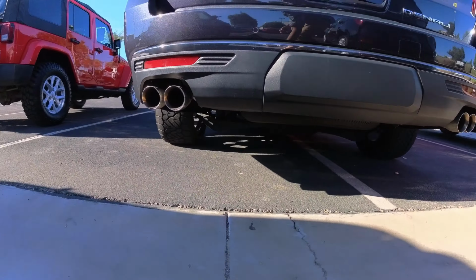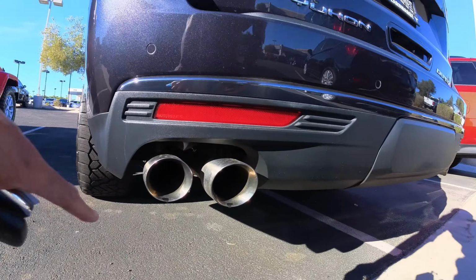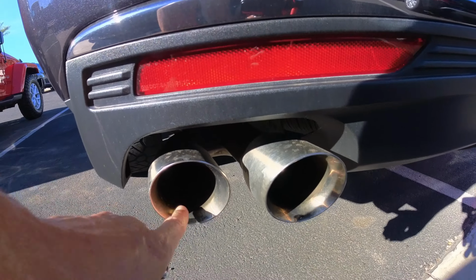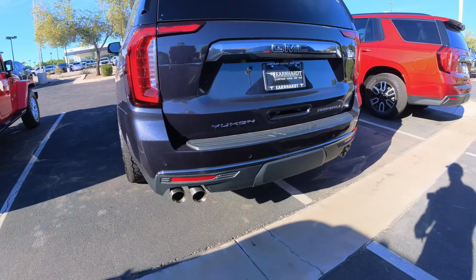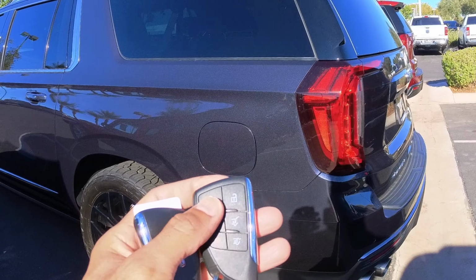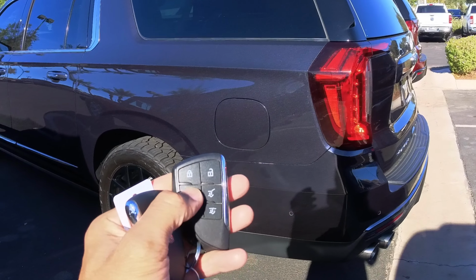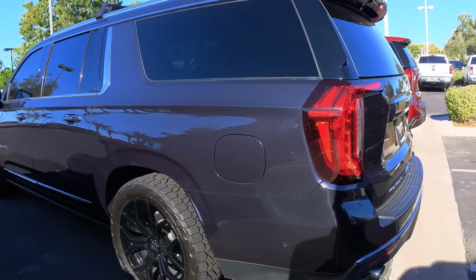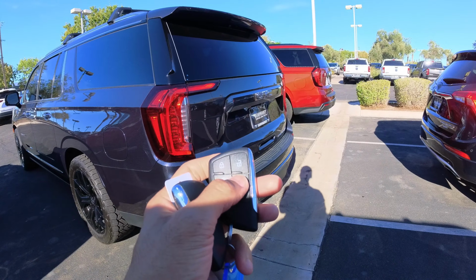Now, I'm not sure if this is the stock exhaust or aftermarket exhaust, but it definitely looks aftermarket just because it's got the little perforations in there. This looks kind of like something out of a Corvette, but then again, that may be an exhaust that comes with the Ultimate. First thing you know is the key has a few different buttons. You got lock, unlock, you got the automatic start, and then you got, so I'm gonna push that first. Do the exhaust a little bit, and then I'm gonna pop this open.